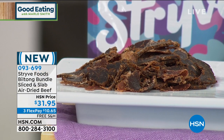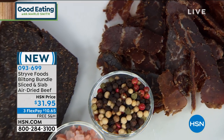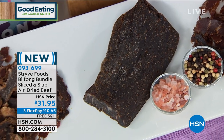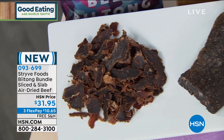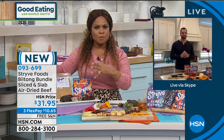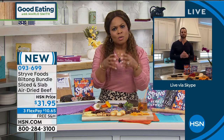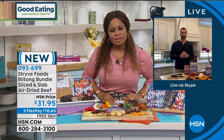It tastes amazing, and the more I read about this, the more I loved it. I was sharing with you, Gabe, that we love to eat indulgent food here on Good Eating, but I would say 90% of the time, we want to make healthy choices. And not only is this 100% premium beef, but no added sugar, no soy, no MSG, no nitrates. Talk to us a little bit about why that's so important to the quality of the product.